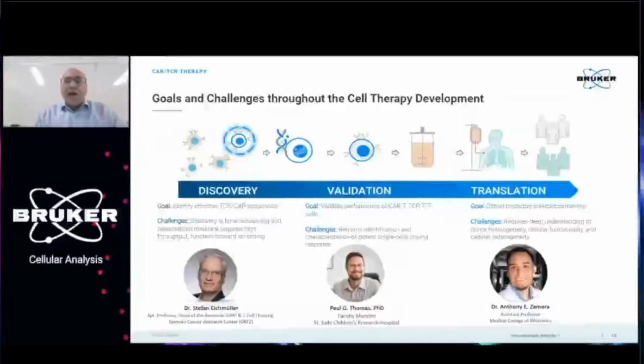Beacon provides a high-throughput single-cell screening method to find the best candidate quickly. At the validation phase, the aim is to confirm that cell therapies work. And Beacon provides detailed functional data to ensure the cells are potent and thereby facilitate their move into clinical studies.